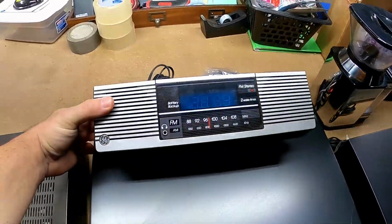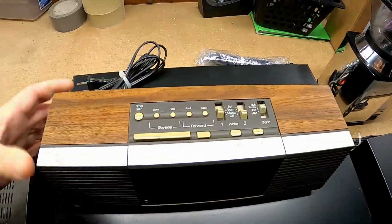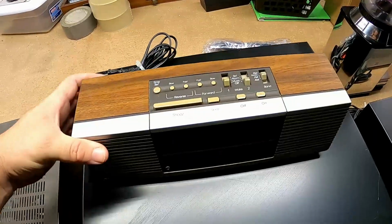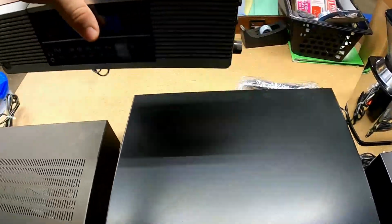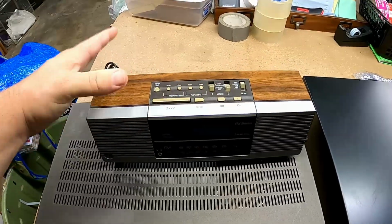This here is a GE radio alarm. It has the blue lettering in it, which is really cool. It is another piece that came out of this house. It was absolutely immaculate. I paid $2 for it. The blue lights are really nice because people like them because the blue light apparently doesn't wake people up at night. I don't know if there's any truth to that, but this is really nice.